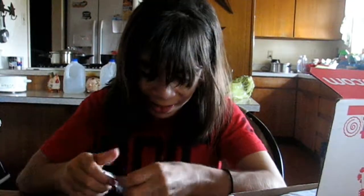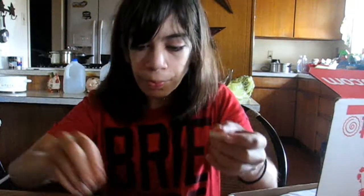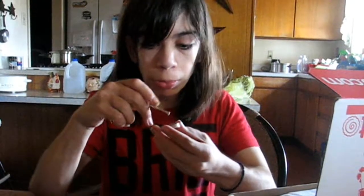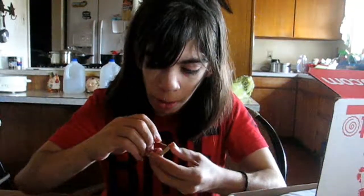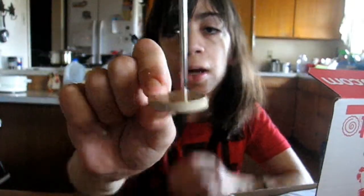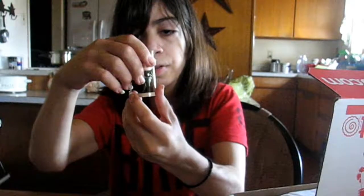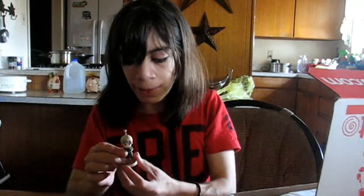Just trying to open this thing. So much wrapping, and I don't have any scissors with me. You put a little stick and nail there, and then he's supposed to be magnetic, I'm assuming, and he's gonna stay like that. This is so cute. I love it. That's too cute. So that's the first item so far.